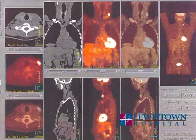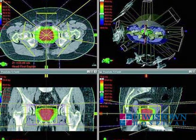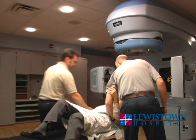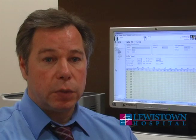They have a lot of machines at their disposal. I can do anything from a simple 2D treatment plan to a 3D conformal, IMRT, which is intensity modulated radiation therapy, which basically allows me to shape the radiation and deliver it precisely to the tumor the way I want it to, which is a significant benefit for these patients. A treatment plan that would usually take 20 to 30 minutes to deliver now can be delivered within 3 to 5 minutes. Yeah, we have some of the best technology that money can buy here in Lewistown.